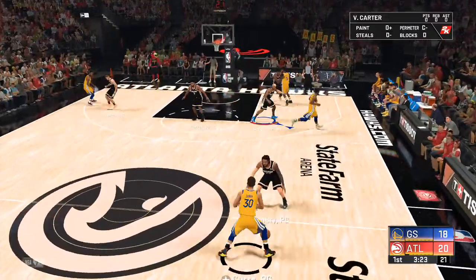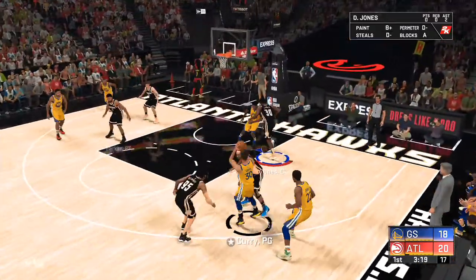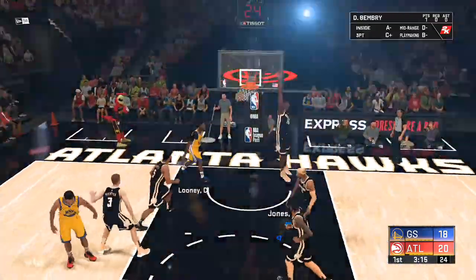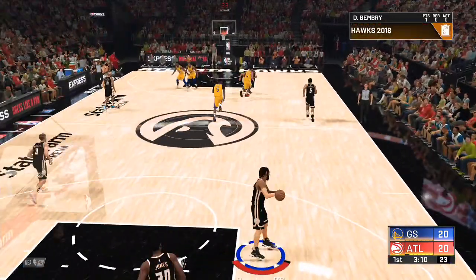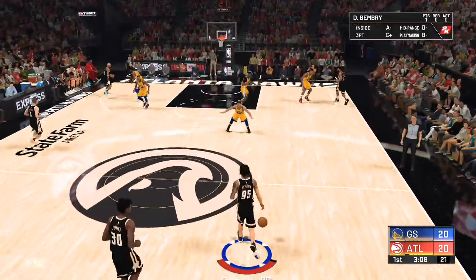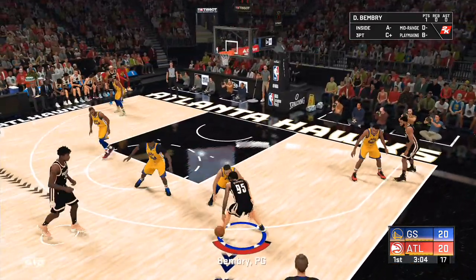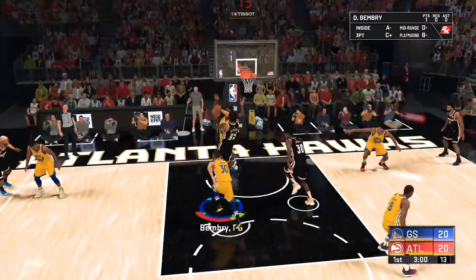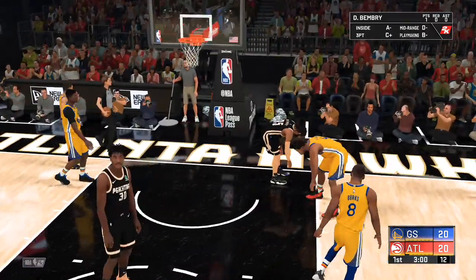And so Curry will bring it up for the Warriors, trailing by 2. Over Carter. They grab their own miss. Looney with the bucket. The effort from Looney on the offensive glass, a hustle player who really wills himself out there. Here's Bembry, guarded by Curry. And oh boy, a lot of contact there, but he gets the call and will shoot 2.